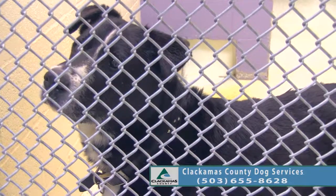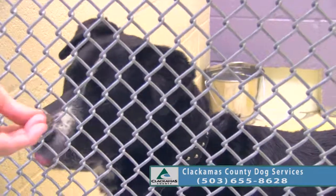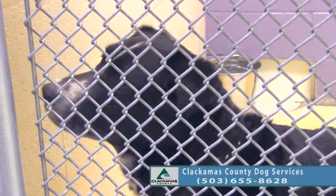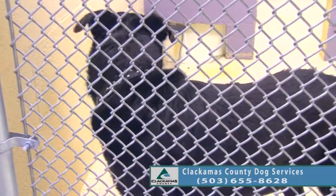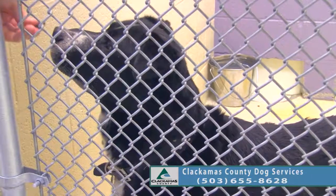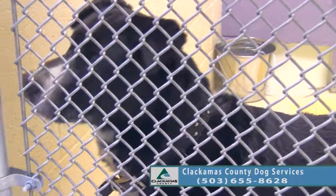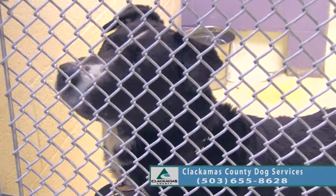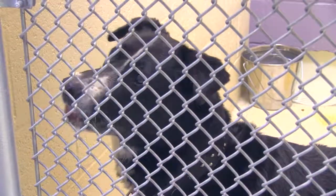There's a nice look at you, huh? Good boy. You like your treats, don't you? So he does have a little bit of arthritis going on, probably in the back end. Getting up there in the years. So he needs just a nice, mellow, relaxing home. Somewhere where there's no little kids, because they might pull on your tail or something like that. And no kitties, because you probably chase them or don't know what. He does pretty good with other dogs. He is a little selective on some dogs. If you have another dog, bring him in for a meet and greet.